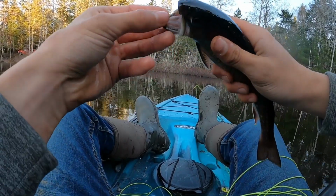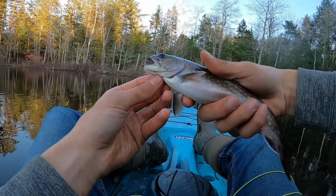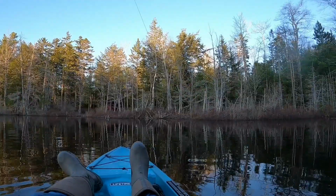Got him on the white golden retriever again. That fly's been doing great so far. This is my favorite trout of the year.